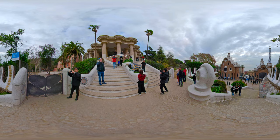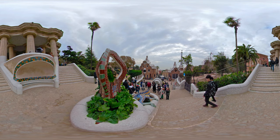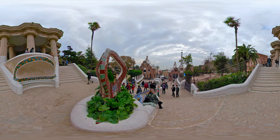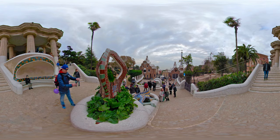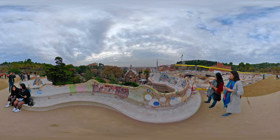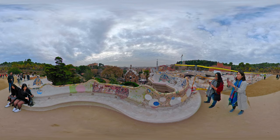The sculpture is a fine example of the style of mosaic work which Gaudi would become famous for, trencadis, meaning chopped in Catalan. The technique involves using small pieces of chopped ceramics and cementing them together. From up here, you get some remarkable views of Barcelona. The Serpentine Bench is a giant collage of colorful and vibrant tile mosaics that surrounds this main plaza, and is actually one of the world's largest continuous park benches.